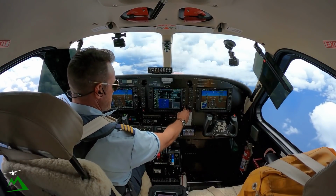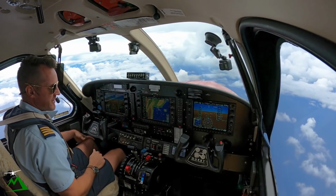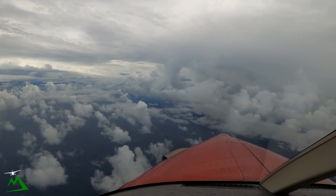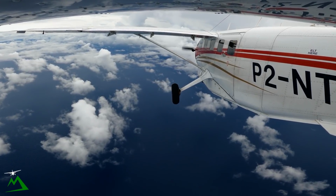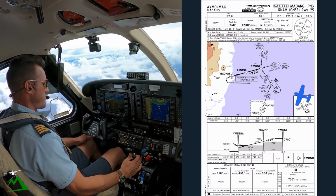Okay, my procedures button, activate my approach. That's going to go ahead and redirect me directly to November Delta. It's just a tiny slight turn. I'm also just going to bring my power arm back just as I punch through these clouds. I don't need to be going 165 knots, and I also want to get closer to my 2,700 feet by the time I get to the November Delta. We're just 7 miles out from there now.